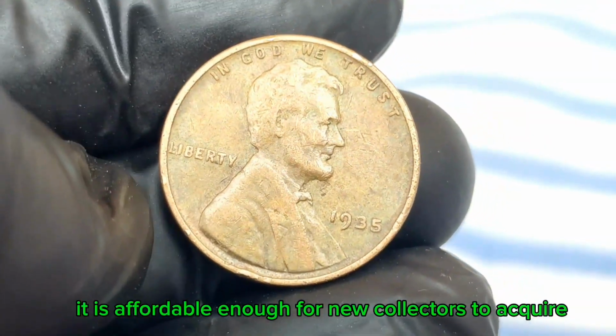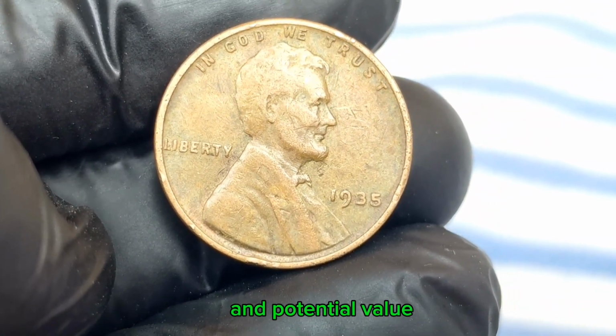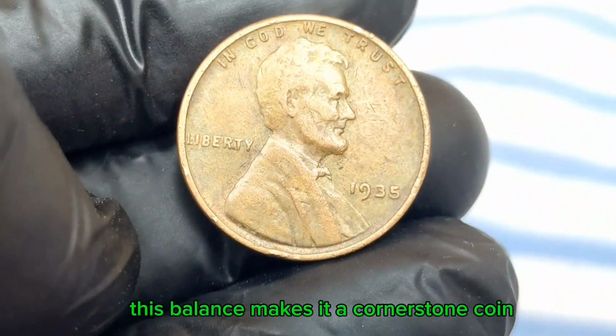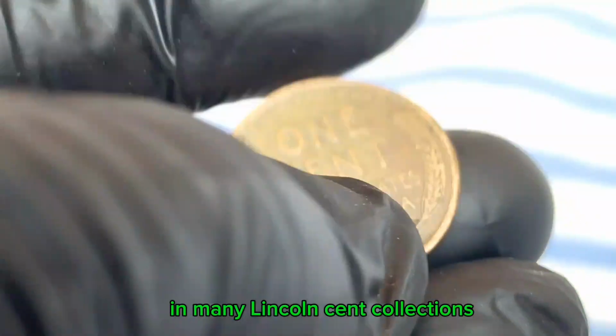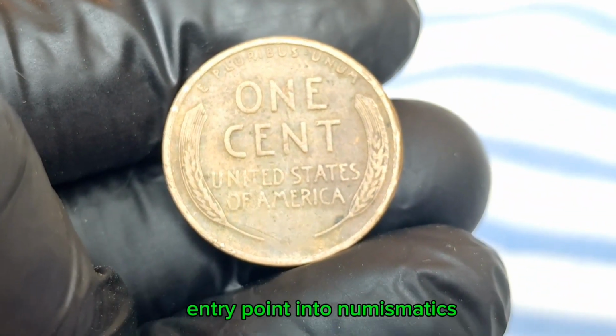It is affordable enough for new collectors to acquire, yet still offers enough variation and potential value to keep experienced collectors interested. This balance makes it a cornerstone coin in many Lincoln Cent collections. For beginners, it represents an accessible entry point into numismatics.